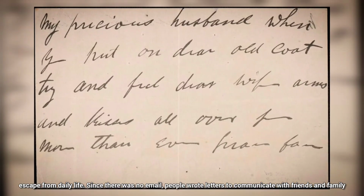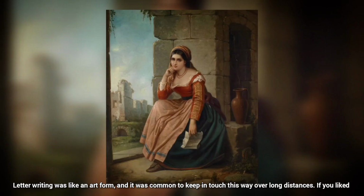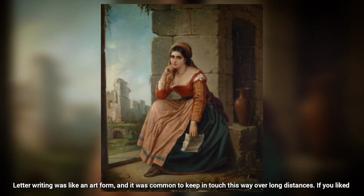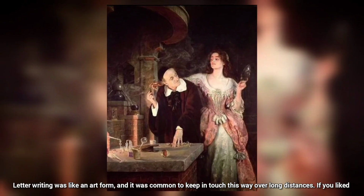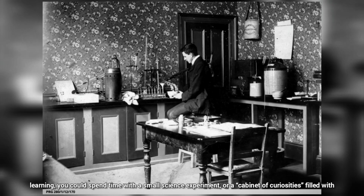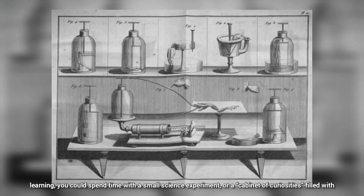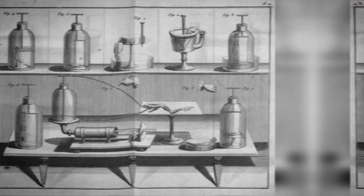Since there was no email, people wrote letters to communicate with friends and family. Letter writing was like an art form, and it was common to keep in touch over long distances. If you like learning, you could spend time with a small science experiment or a cabinet of curiosities filled with interesting items like shells, fossils, or plants.